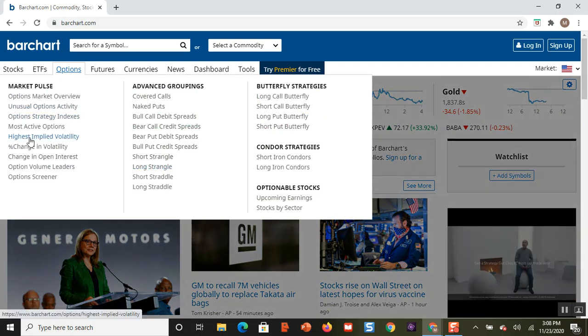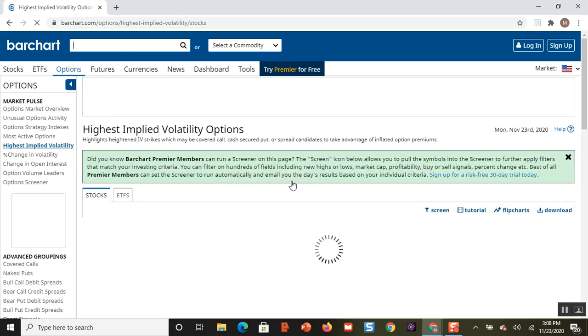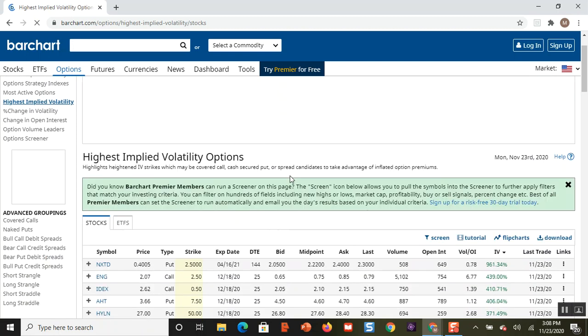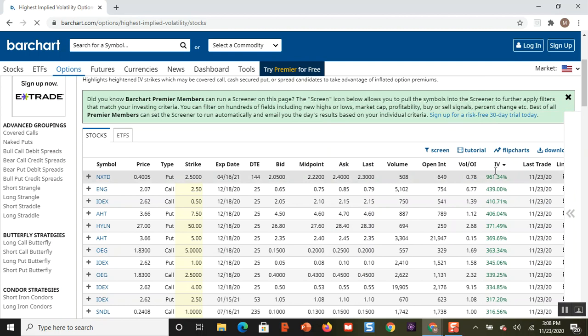So I go to barchart.com and I go onto options and I click on high implied volatility. Now, what is implied volatility? Implied volatility is an option Greek. Over here, IV, you can see implied volatility, and AHT, that's the stock that I just traded, still has high implied volatility. Implied volatility means moving around. Implied means implied. It's what people think a stock might do, the move that it's going to make.